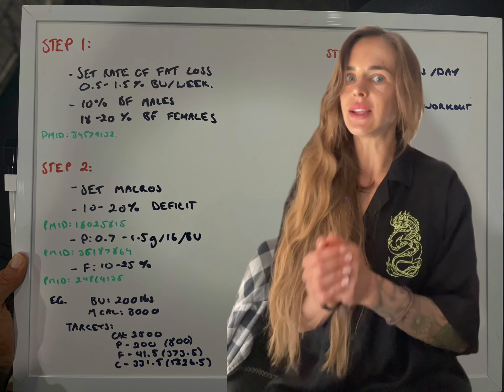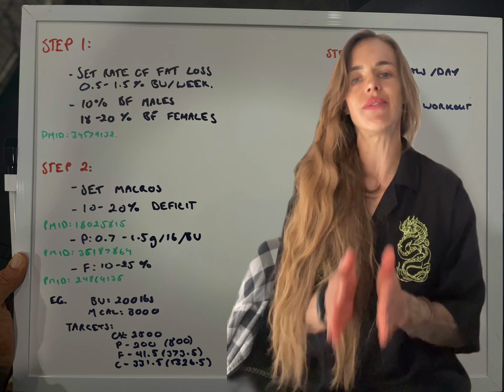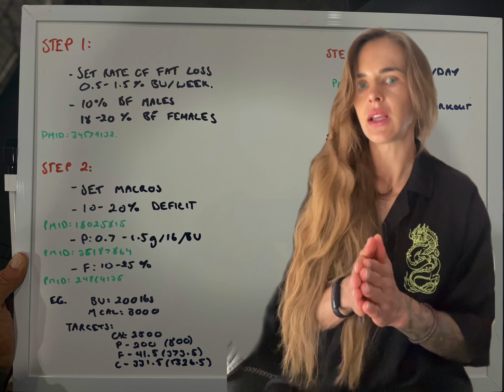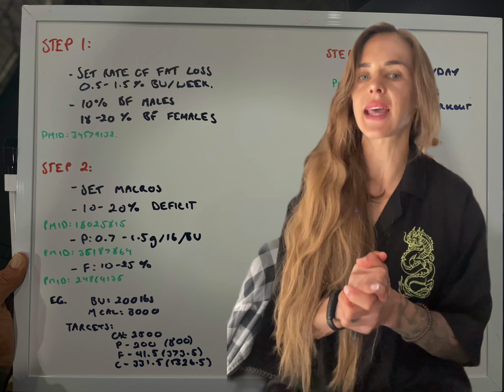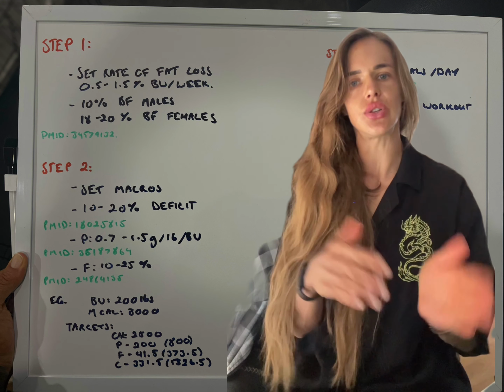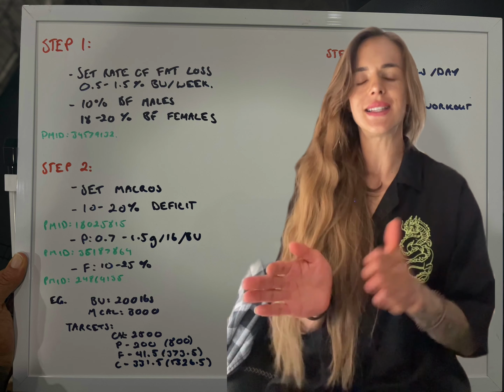It should be said that you can gain muscle mass and lose body fat at maintenance calories, but if we are looking for the fastest and most consistent results, then a deficit is going to be your best bet. So for example, if your maintenance calories are 3,000 per day, you would aim for 2,400 to 2,700 calories per day. Now you have your calories, we need to set your macros.